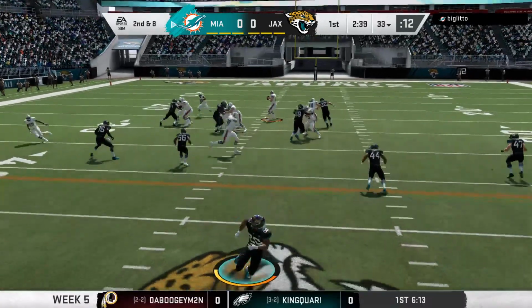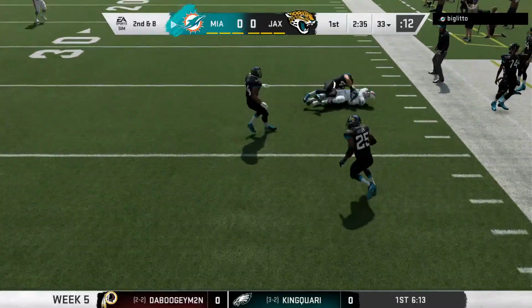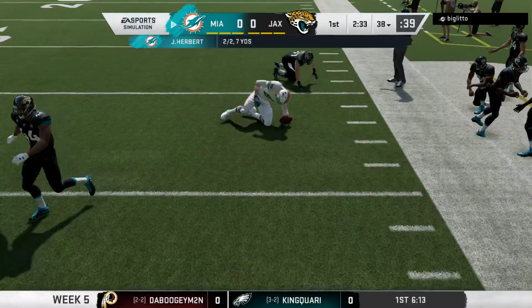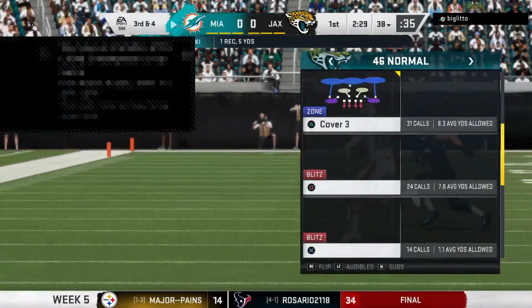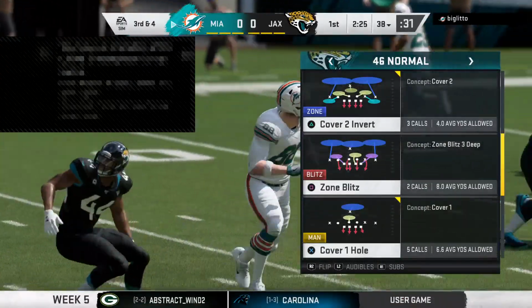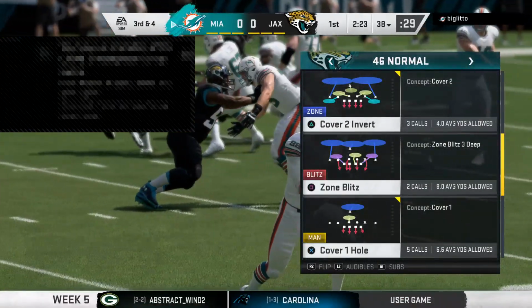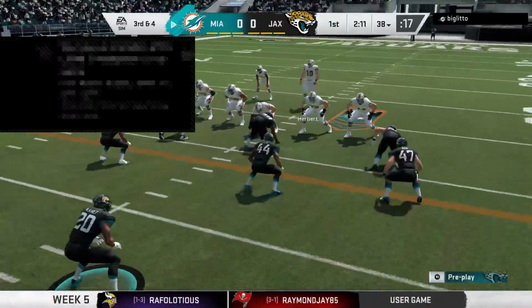Operating from the gun, Herbert. That's complete to his tight end, Mike Gesicki. And he'll be brought down shy of the 40 at the 38-yard line. I think it's okay there. They didn't get a whole lot on that play, but it's nice to have a safety valve that's built like this guy. Big target, guy you can spot pretty easily. Put it on him when your other targets aren't open.